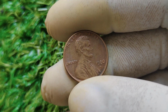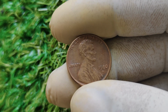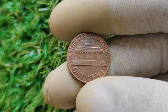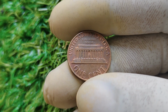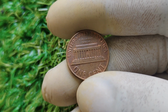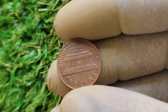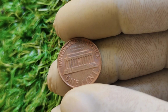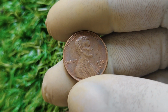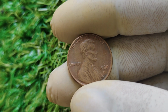History of the 1980 D Lincoln penny. The Lincoln cent series has been in circulation since 1909, originally designed by Victor David Brenner to commemorate the 100th anniversary of Abraham Lincoln's birth. By 1980, the penny's composition had already changed from its original 95% copper to a 95% copper, 5% zinc alloy, a change that would later transition to the zinc-based cents we see today in 1982.